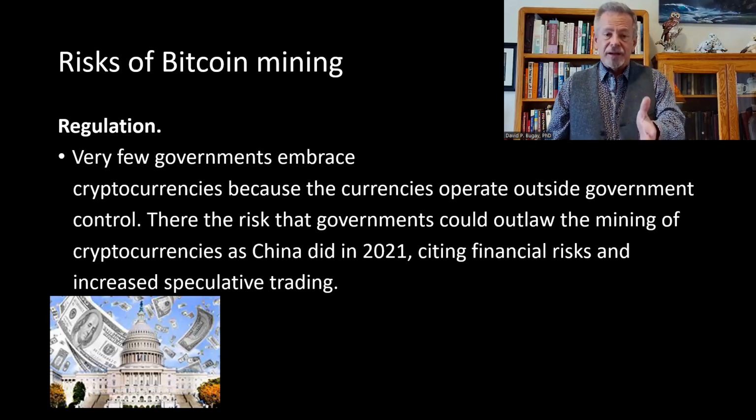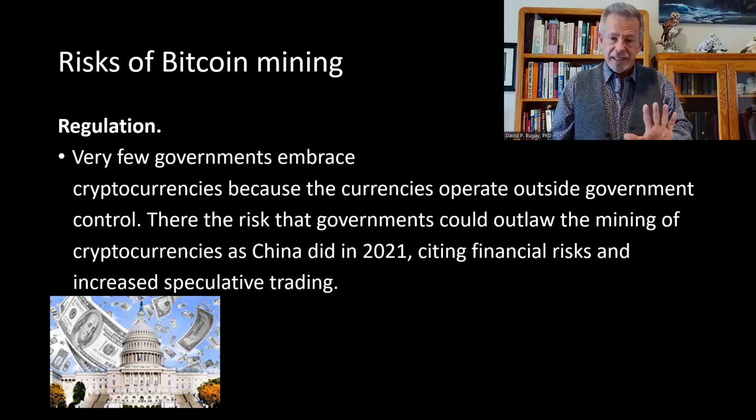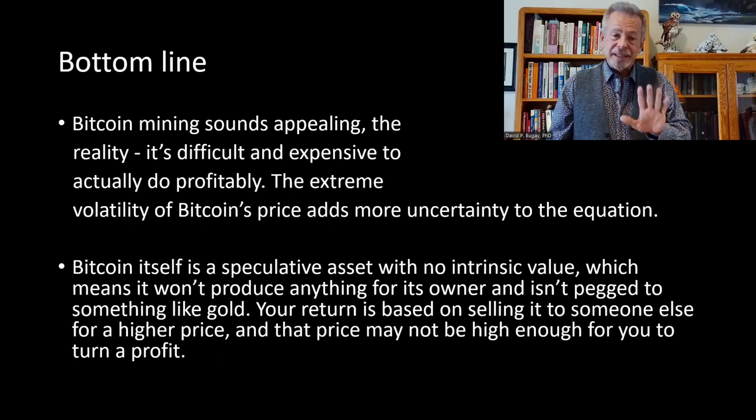Yeah, right. Okay, so the reality is the regulations are coming and coming again. So we'll see what happens then, but some of them are truly needed. On the bottom line, it sounds appealing. The reality, it's difficult and expensive to do profitably. The volatility of the price adds more uncertainty to the equation. That high cost of the electricity, that's a big thing.